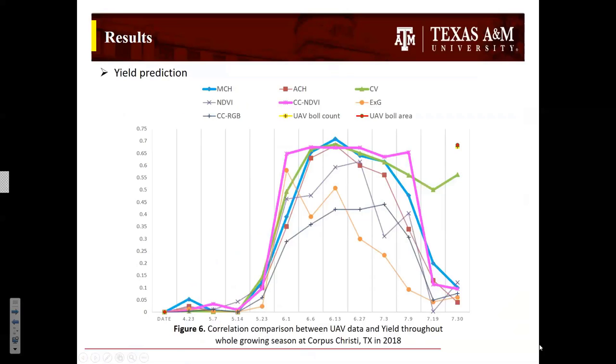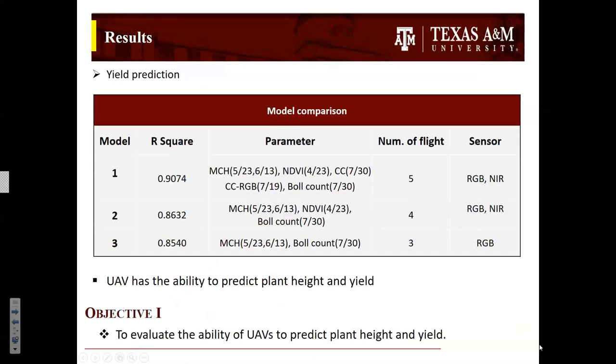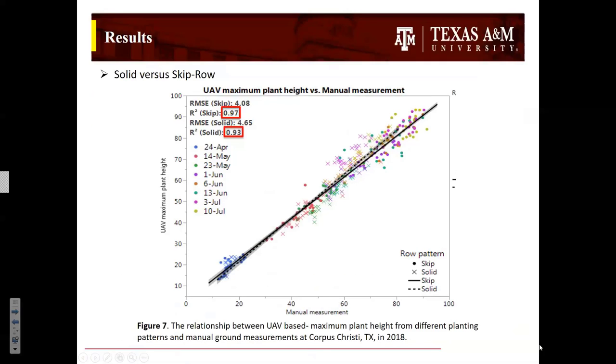Also, if they want to predict yield as soon as possible, I highly recommend they use canopy cover from the multispectral sensor, because this parameter is very stable during the mid-growing season, and they only need to fly once between the full true leaf stage and the five nodes above first flower stage to accurately predict yield. Based on all the tables and graphs we showed before, we can see UAV has the ability to predict plant height and yield. For our second objective, we want to compare the UAV data accuracy from different row patterns.